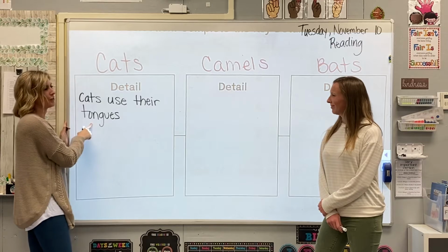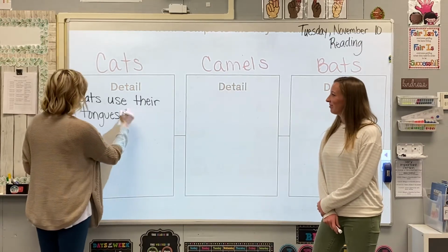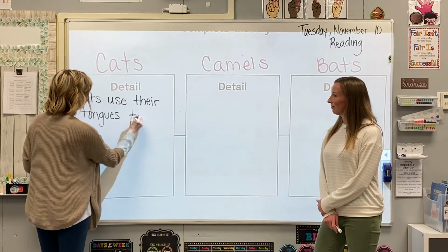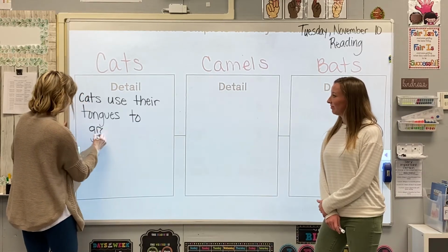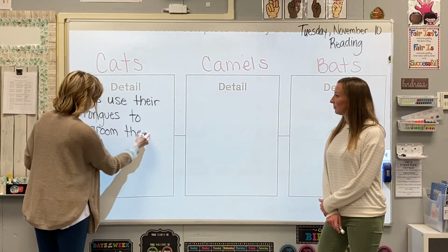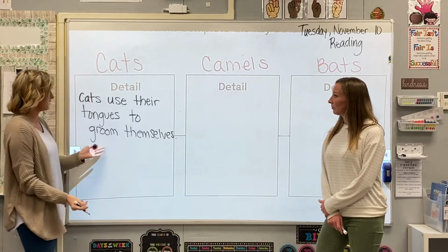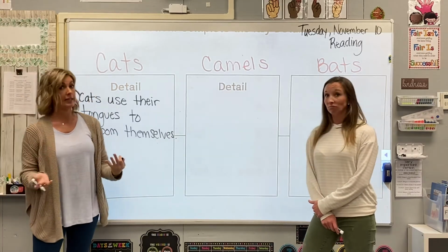Tongues is always a tricky word to spell. It is. Doesn't follow the rules. It doesn't. The cats use their tongues to groom themselves, which we know what groom means. It's to keep themselves clean, right?